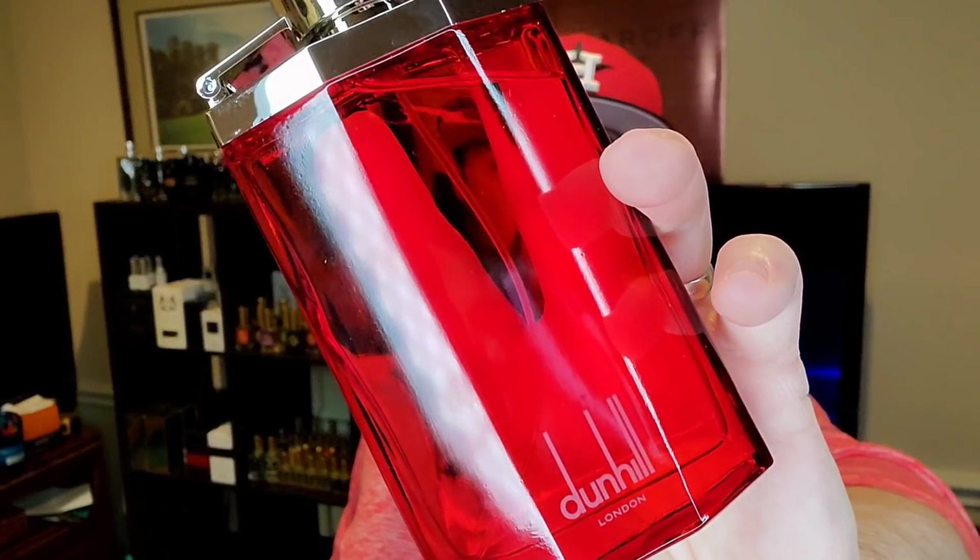This is a great fragrance. It got very high marks from me for a good reason. It's a solid performer, and it smells great. It's very versatile. It's good for a lot of different things. 3-season fragrance, and one that's very, very underrated in my opinion. And that's from Dunhill. That's Desire.